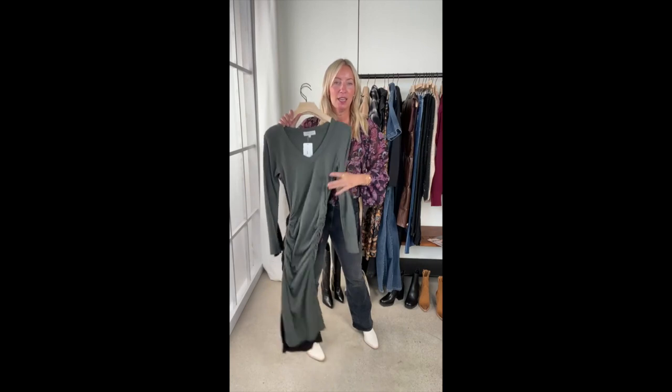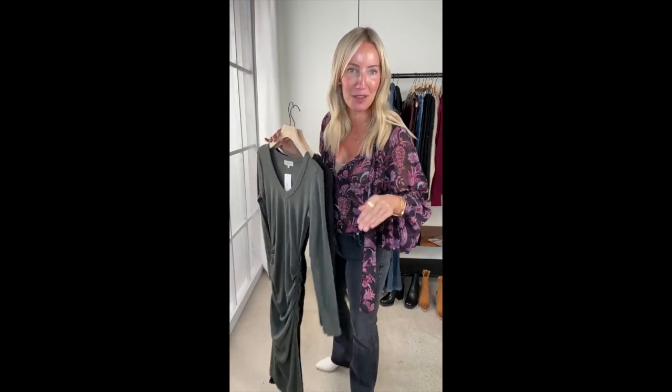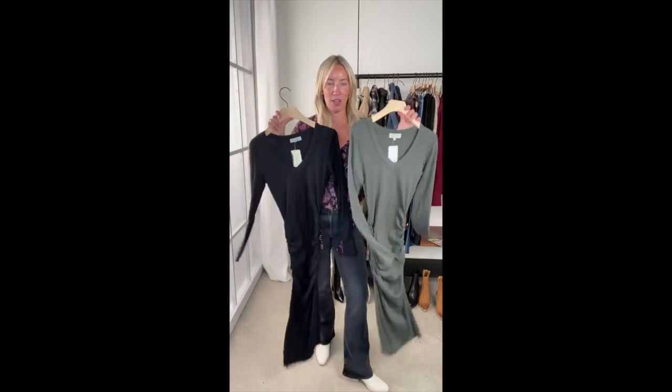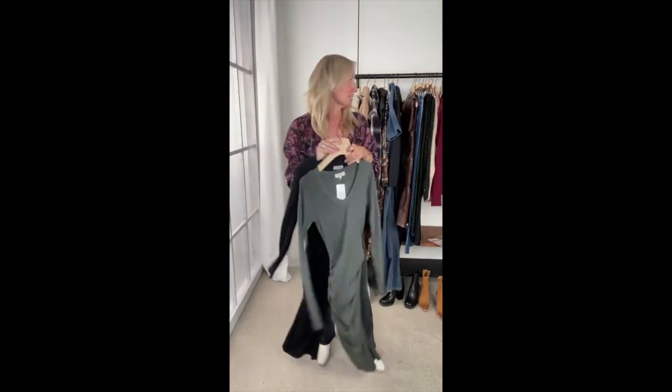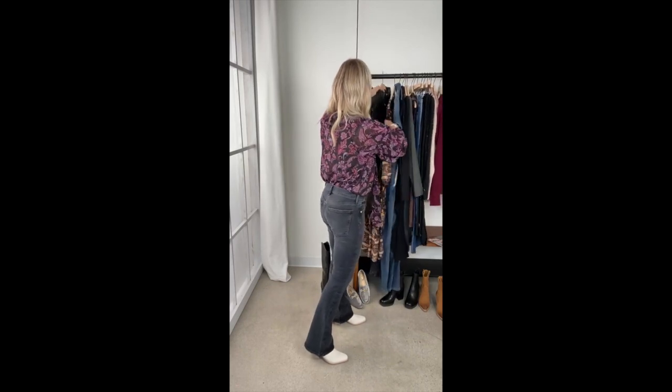And PS gang, it is machine washable, so if you are in a situation like in Europe where you don't have time to do laundry and you need to wear it over and over again, wash it in your sink, let it drip dry, done and done. One of my absolute favorites. Such a great dress. And how I would layer it, just a couple of different ideas here.